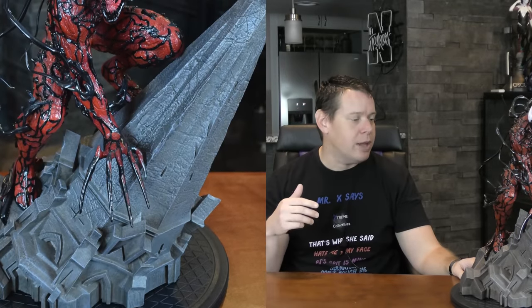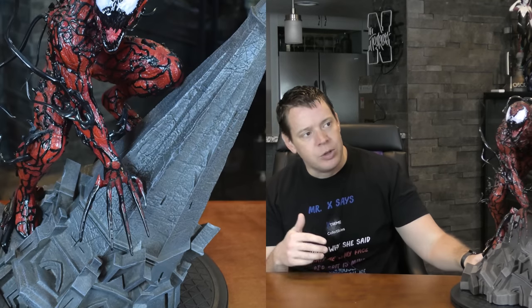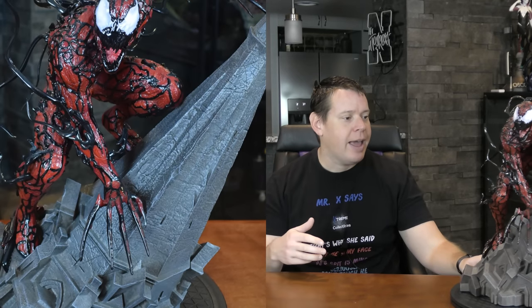But he's kind of prowling on it. Looks like he's laying in wait. I think that's what they call it. Laying in wait to kill his victim, to maybe sneak up on Spider-Man. And his suit is moving. They actually almost made it look like it's moving, which we'll talk more about in paint and sculpt.